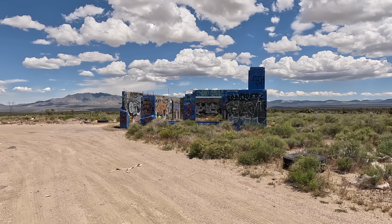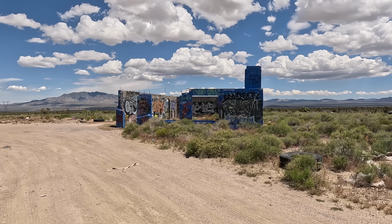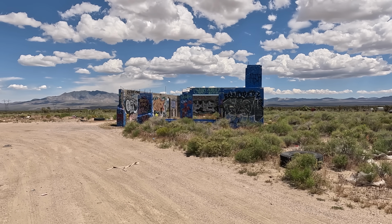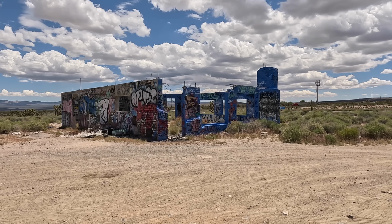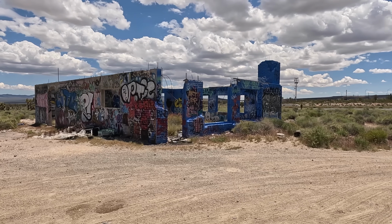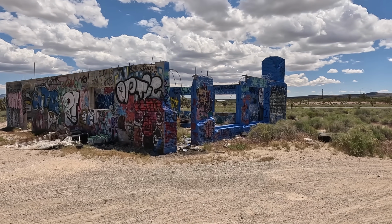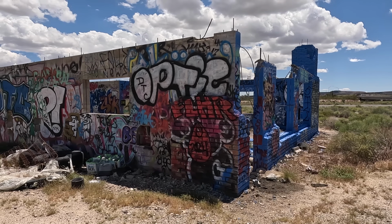This blue, heavily graffitied building here is what's left of the Yucca Grove Cafe. This place opened in 1928, and it had a cactus garden in the 1930s that was said to be one of the finest attractions in the desert between Victorville and Las Vegas. The alien beef jerky place hadn't opened yet.